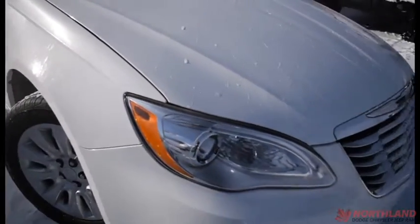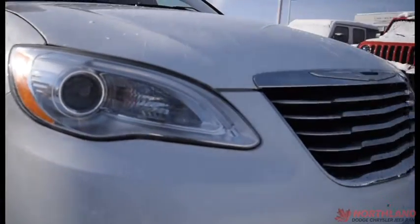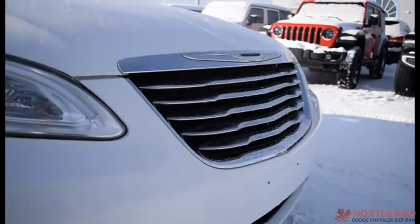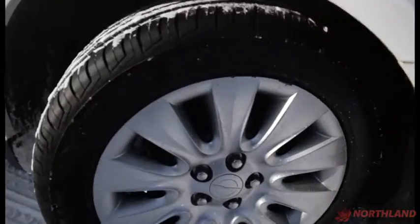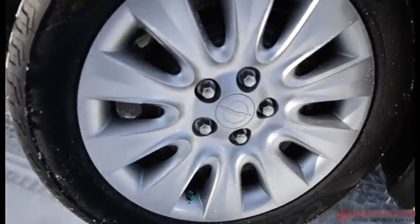Up front here we do have projector style halogen headlamps that are very bright, as well as the Chrysler logo up here with the chrome grille. It looks very nice and gives it a very nice look. On the side here we do have 17-inch rims with our tires there, and there's still lots of tread left on them, so they'll be good for a while.